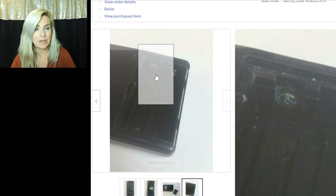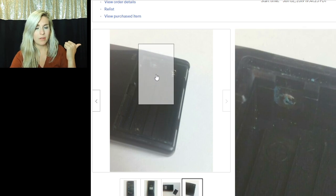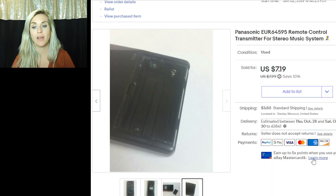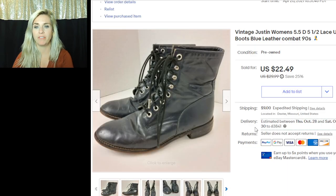It looks like a little bit of corrosion. You can see on the far picture there, that little bit of green. Again, I want the buyer to be fully aware. So that was a pretty good sale, just average bread and butter stuff there.